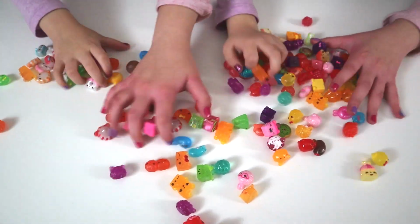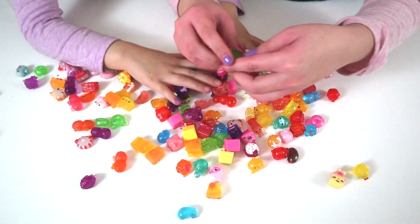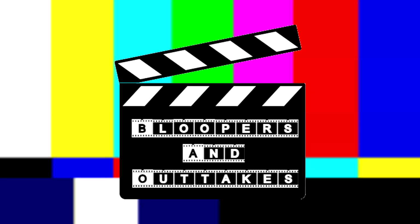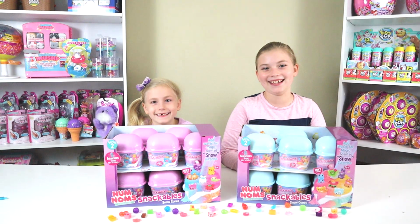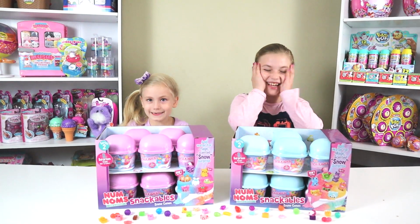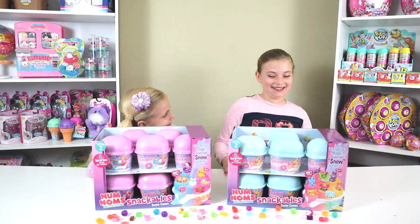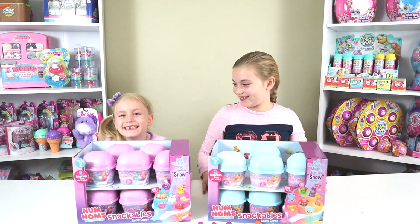Let's mix them all. And I can still find the kiwi. I know, and I can. Nom nom snackable snow cones. Nom nom snackable snow cones. Nom nom nom nom nom. I can't. It doesn't work. It's a tongue twister.